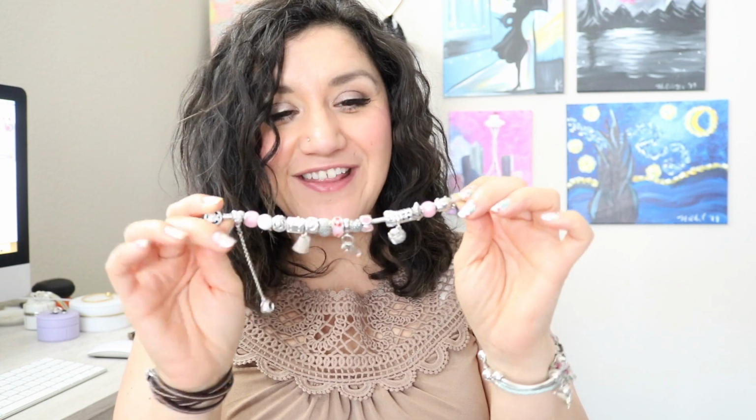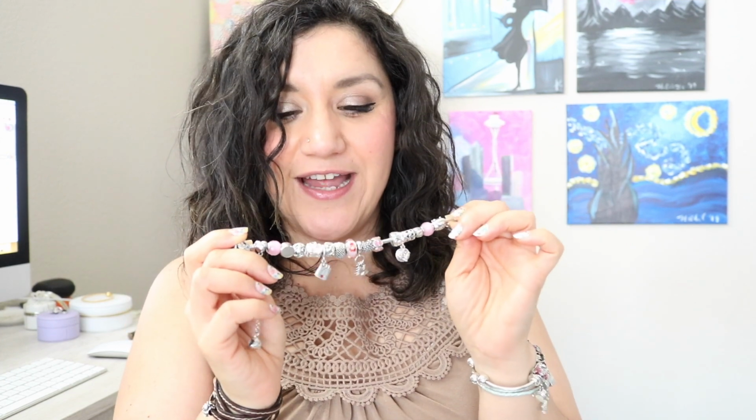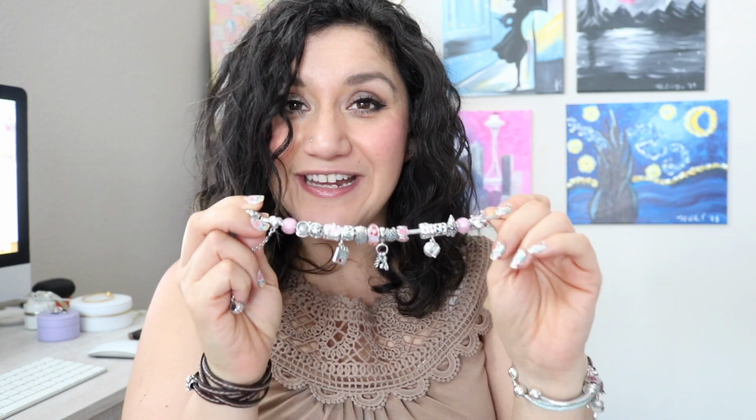So there you have it. These are all the charms on this bracelet. Now, here's something that I'm really excited about: I've always wanted to make a travel bracelet and I am never satisfied with how that turns out. So I feel like this incorporates just enough of travel to make me feel like I have some sort of travel bracelet. Anyway, let me know what is your favorite charm on here.